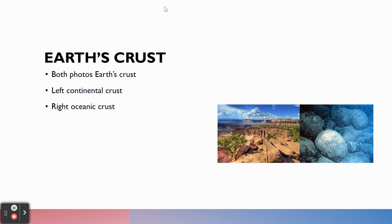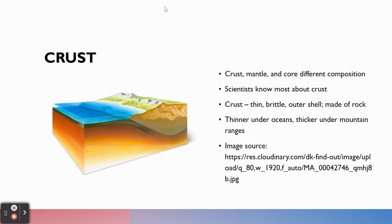Both of these pictures are Earth's crust. The left is continental crust. The right is oceanic crust. Continental crust is old. Oceanic crust is new. The crust, mantle, and core we know have different composition. We know the most about the crust.